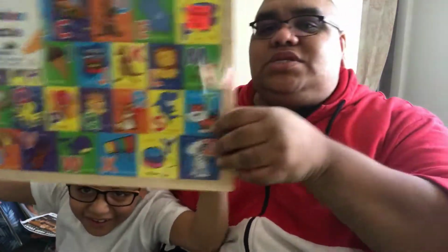I got this puzzle. All right, so this is an actual wooden puzzle, which if you haven't known Jaden since he was born, as he grew older, he loved doing wooden puzzles. That was something he loves to do, and he still does today. Not just regular puzzles that you see in Walmart or Target, but wooden puzzles. So we're going to show some other stuff that we got today. What else did you get?